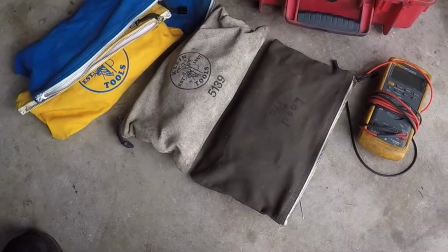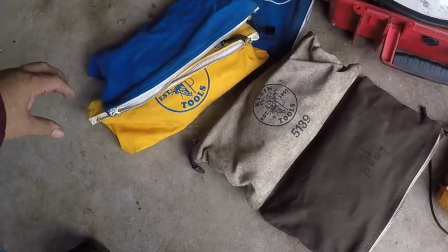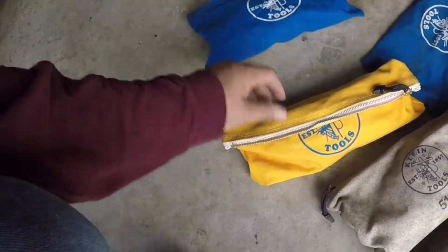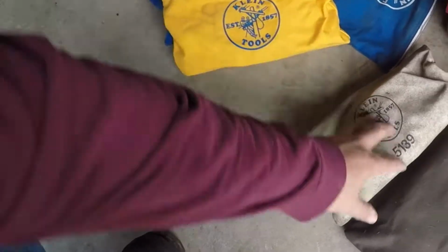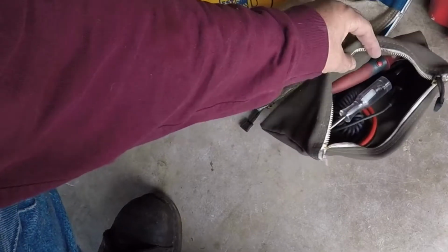Well guys, right here is one of the best things Home Depot sells. It's these canvas bags. You can definitely get your stuff organized pretty good. They're not very expensive. Sure makes it easy to keep things from getting tangled up.